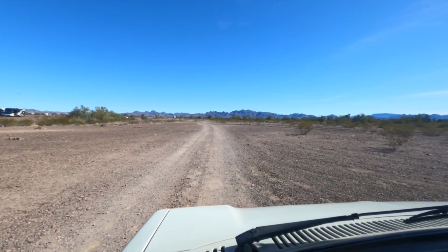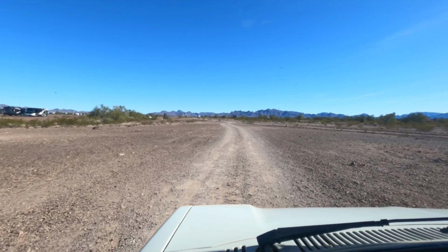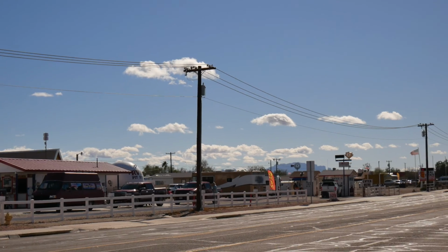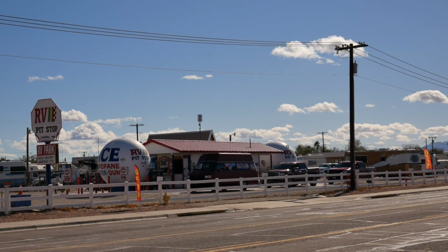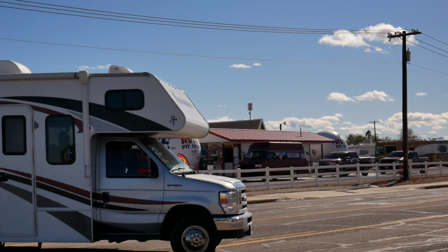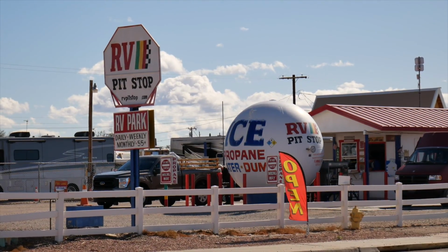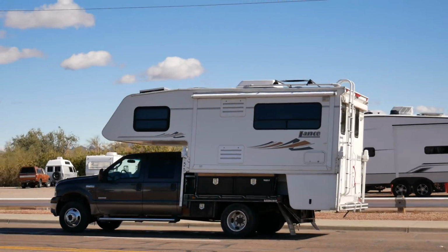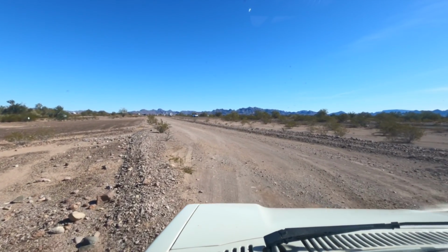So I'm going to actually go back to Quartzsite, go to the RV Pit Stop, and get some fresh water. If you come into Quartzsite and you've never been here before, RV Pit Stop is one of the great places to dump your tanks and get fresh water in town. It's really, really easy to find. They've got several dump stations and filtered water. I think it's like $6 if I remember correctly.